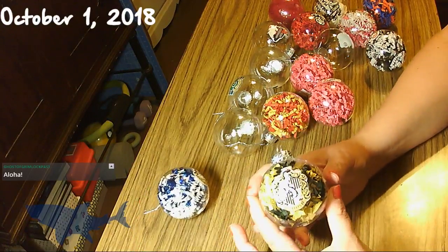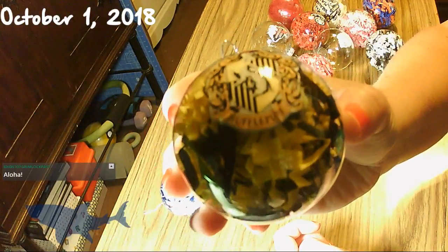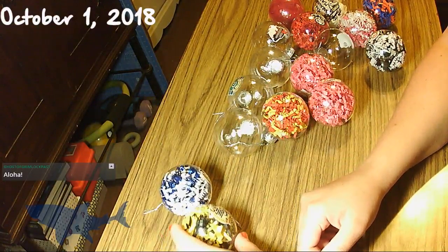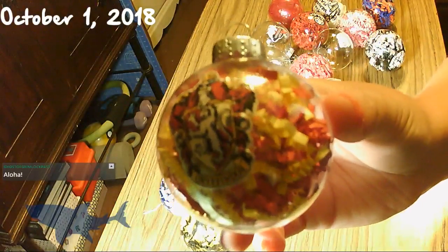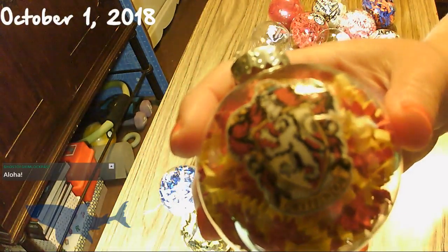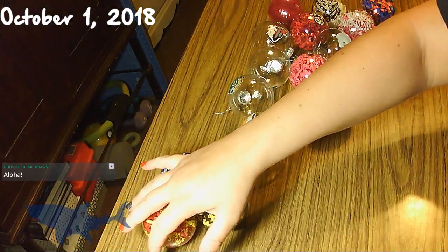And then the Hufflepuff is all done. So it's a good combo of yellow and black. It works really well. And then our Gryffindor is done. So it came out really, really well with the red and the yellow, because the gold on the logo came out real yellow as well. I think it came out really good. There wasn't too much crinkling for it being on a rounded surface.